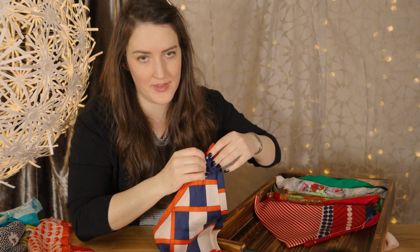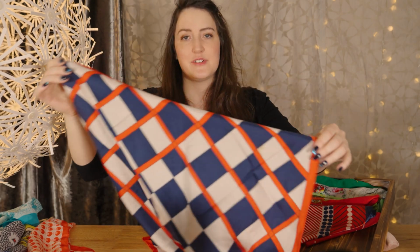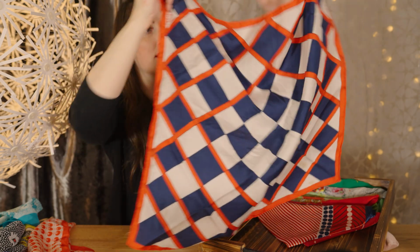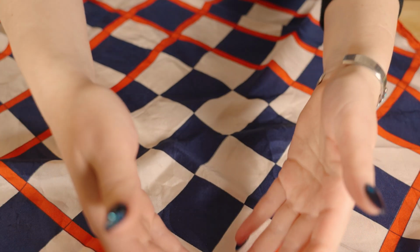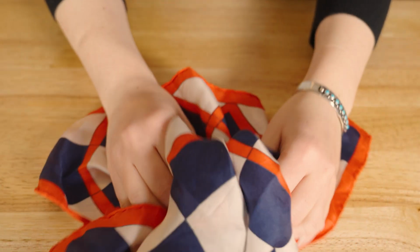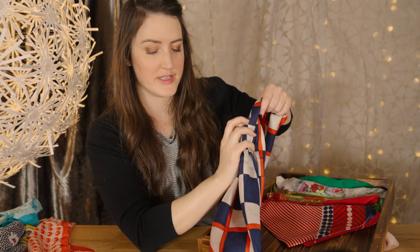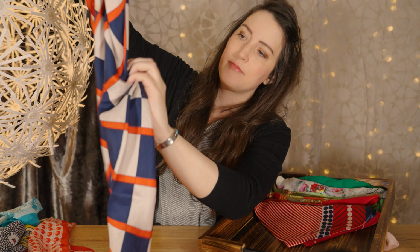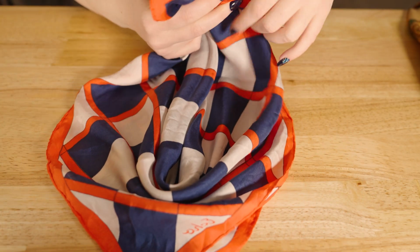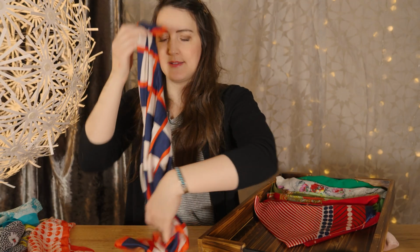Okay, wow. This is one of my favorites. This is an Echo scarf, and it has a really interesting pattern. So it's kind of a checkerboard, but then it has this kind of diamond pattern as well with the red. And I like the blue and white and red. It's very festive and just has a nice, simple design, yet still very interesting, which I think is really lovely. Set this one aside.